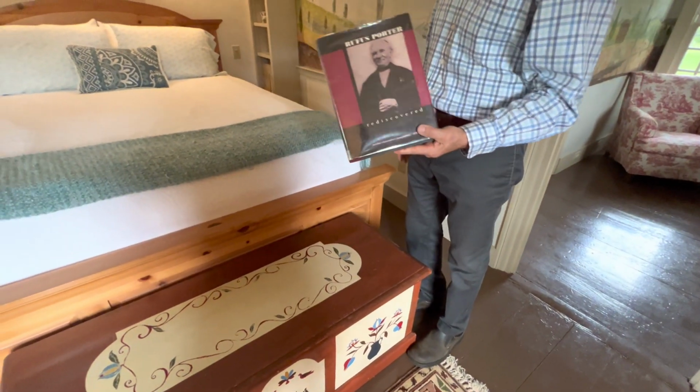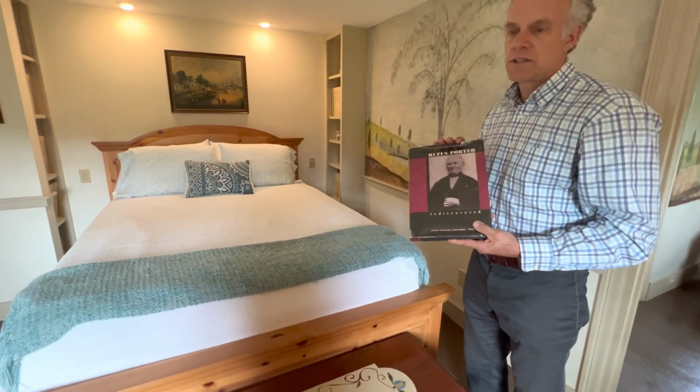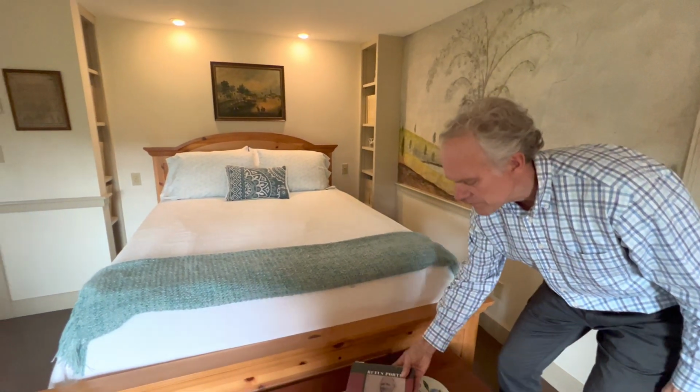And Rufus Porter, industrious guy, has a whole book on him. You can find him on the internet. He had over 100 patents. He founded Scientific American magazine. So industrious guy, and also an artist.